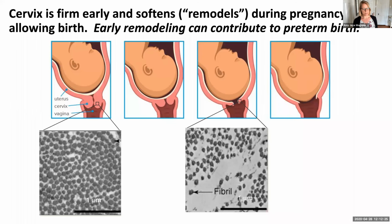So first, let me tell you about the cervix. On the far left here is a pregnant uterus, and the cervix is at the bottom of the uterus. The cervix is firm early in pregnancy, and as pregnancy progresses, this structure changes in geometry and in composition. So it softens, becomes less stiff, and we call that remodeling.